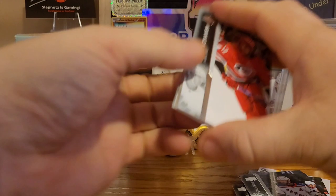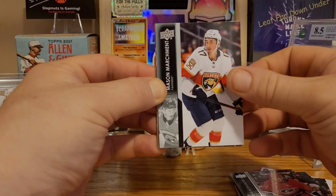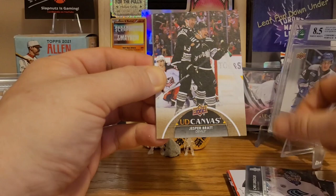Jesperi Kotkaniemi, Mason Marchment. I wish the Leafs never got rid of this guy. He was an absolutely great player. He had a real coming out party last year in Florida. Just a physical player, good grinder, an all-around great player. Really wish the Leafs had kept that guy, but it is what it is. We have Antoine Roussel, Chris Driedger, and we have a Jesper Bratt UD Canvas.